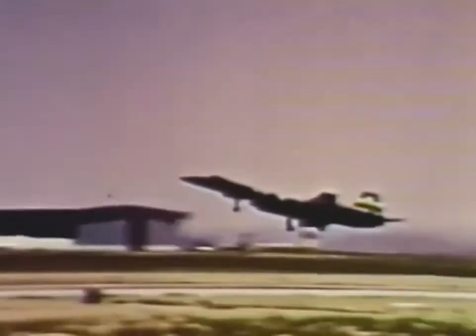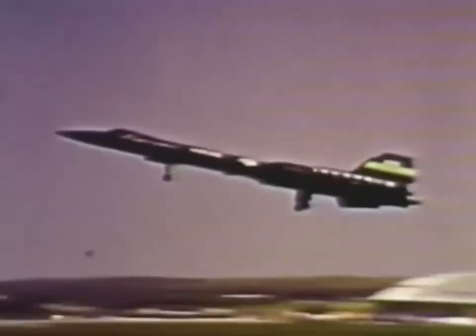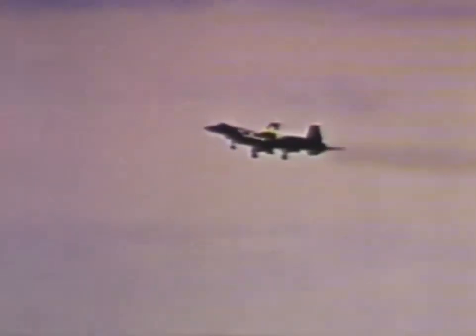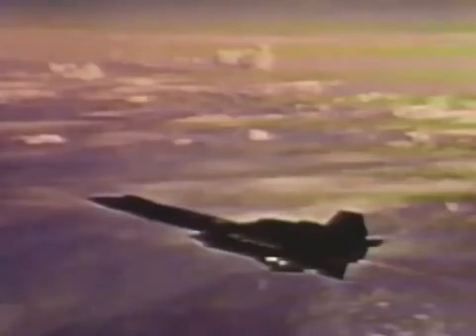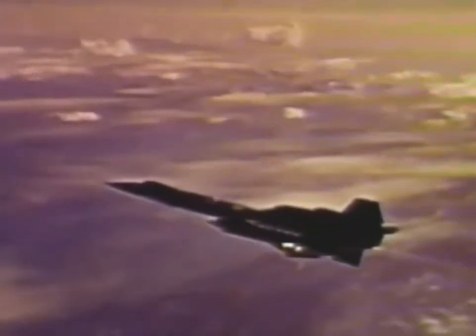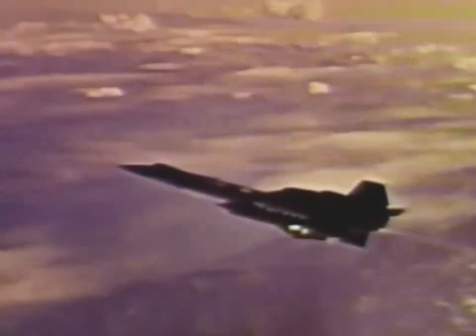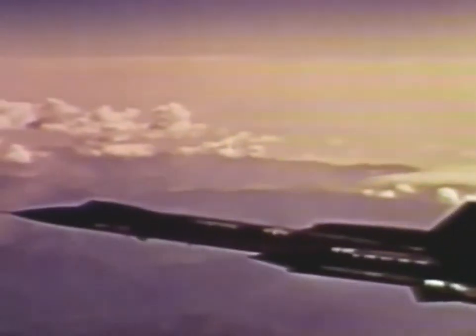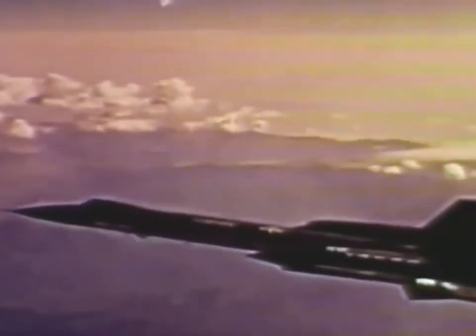The National Aeronautics and Space Administration has assumed operational control of 2 YF-12 aircraft being flown in a joint Air Force-NASA research program. The basic purpose of the YF-12 flight research program is to obtain information from sustained cruise flight at Mach 3, approximately 2,000 miles per hour, at altitudes near 75,000 feet.